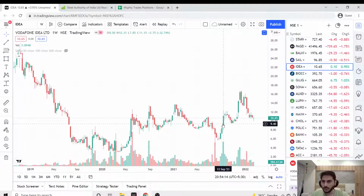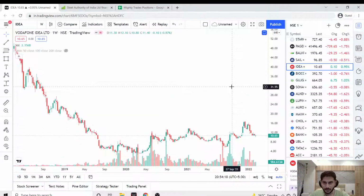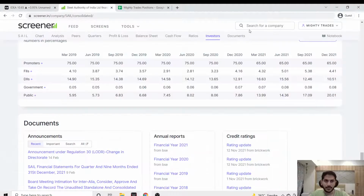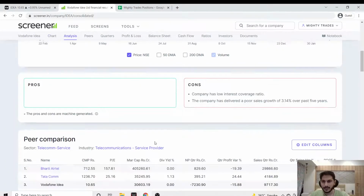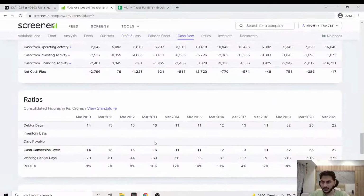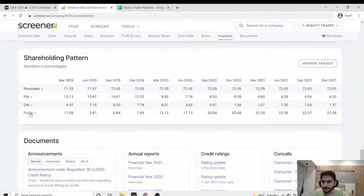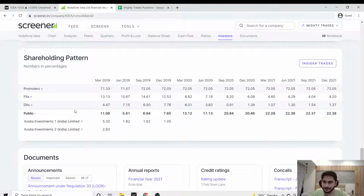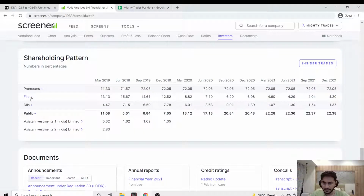Okay, moving on to Vodafone Idea. All right, I avoid penny stocks. Plus, if you look at the Idea's shareholding pattern, you'll notice that almost everyone in India has bought the stock. I mean, just look at the shareholding pattern. 22% of the stock is held by the public. Promoters are holding 72%.